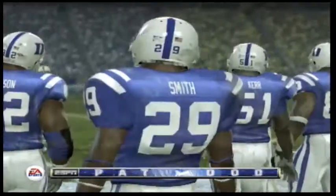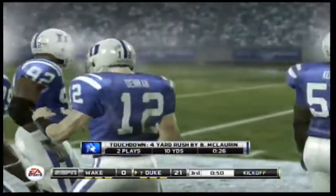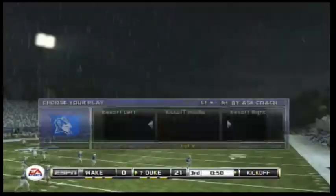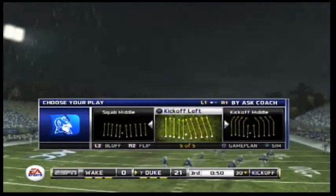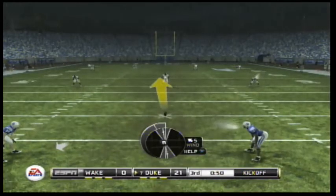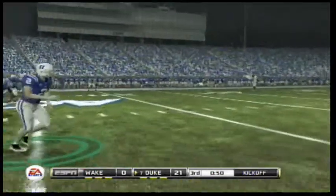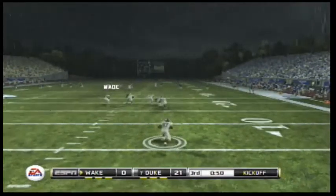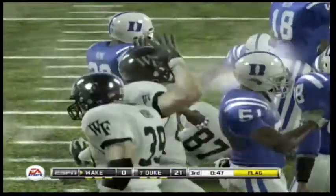Tacks on the extra point. Let's take a glance at the drive summary. Davis, looks like they're ready for the kick. Davis fields it at the 7. There's a flag on the play.